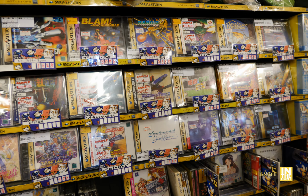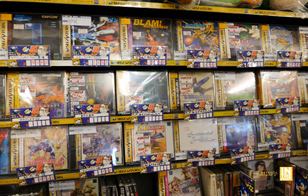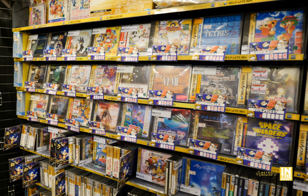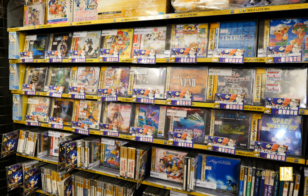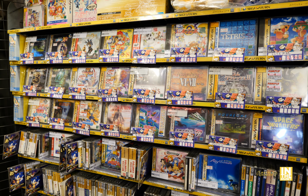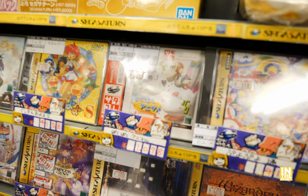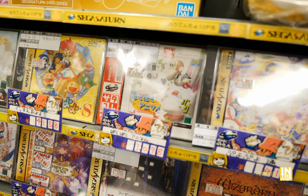And then before we start showing the games one by one, we'll just do a sweeping panning shot here. And as you can see, a lot of great selection here. They also had some more stuff in the showcase, which we will take a look at. But a lot of great Saturn titles, and you can spend quite a bit of time just going through the stuff that they have. Now, pricing aside, I'll leave that up to you guys. But let's just see the games that they have.